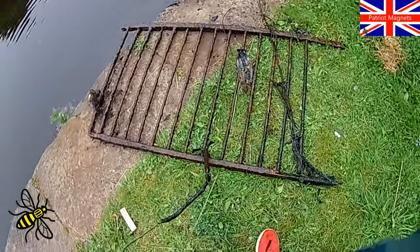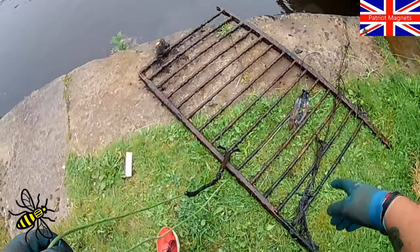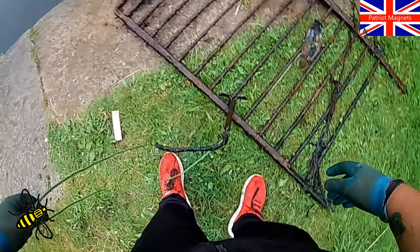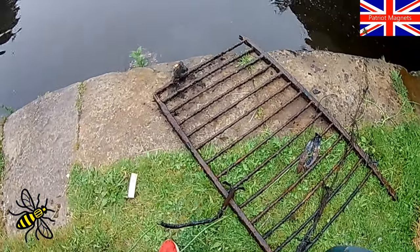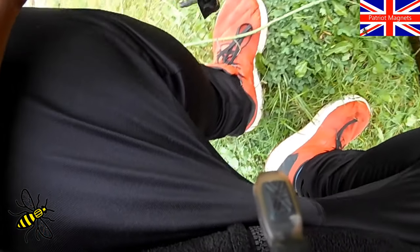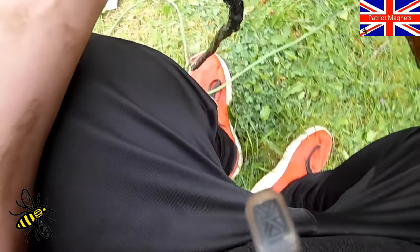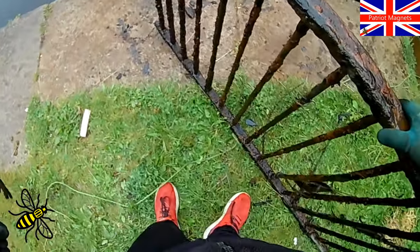It's a bit random, isn't it? Someone's kecks on that as well. Yeah. It's a big baby gate, that, isn't it? It's heavy.